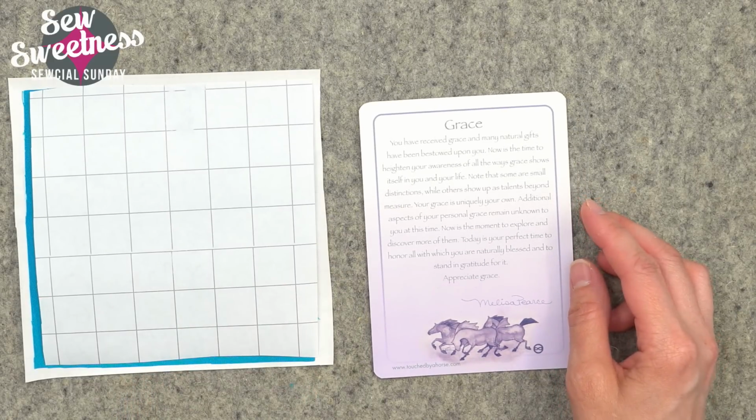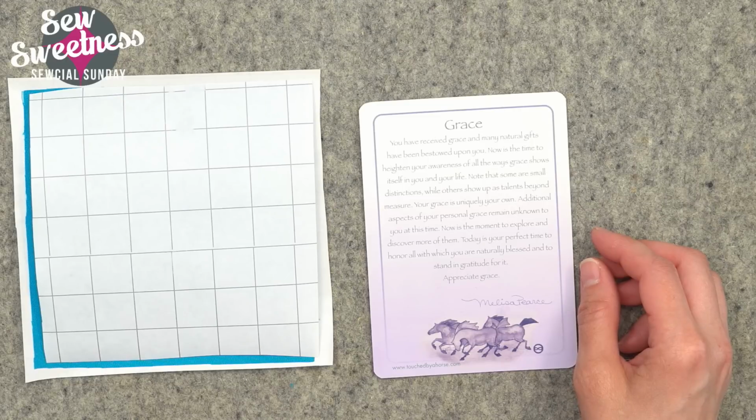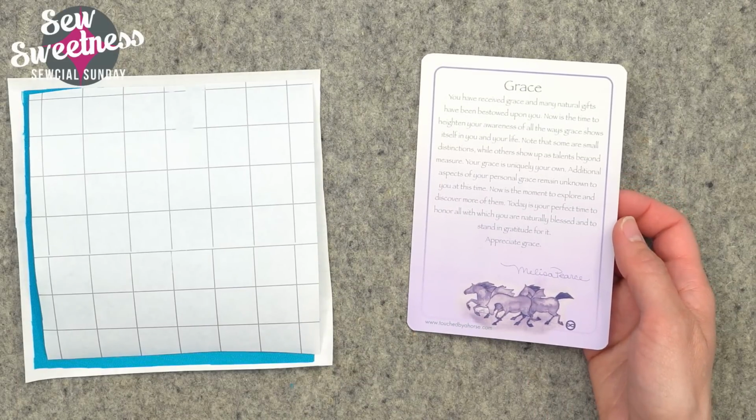The card I got was called Grace. And it says, "You have received grace and many natural gifts have been bestowed upon you. Now is the time to heighten your awareness of all the ways grace shows itself in you and your life. Note that some are small distinctions while others show up as talents beyond measure. Your grace is uniquely your own. Additional aspects of your personal grace remain unknown to you at this time. Now is the moment to explore and discover more of them. Today is your perfect time to honor all with which you are naturally blessed and to stand in gratitude for it. Appreciate grace."